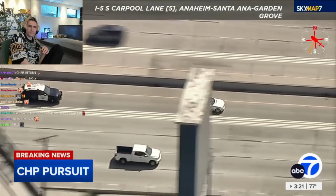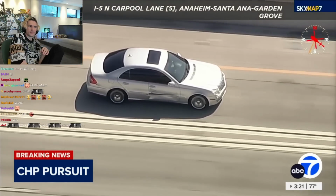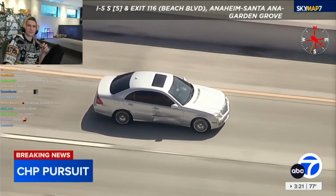Right hand, we see the damage on the right hand side of the Mercedes there. Do you have any idea if that was previous damage or if that was something that happened during this chase? Yeah, trying to gather that information. It's hard to say at this point. We don't have any information that he has been in any collisions yet.